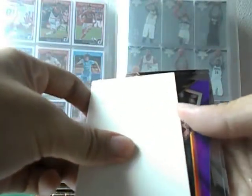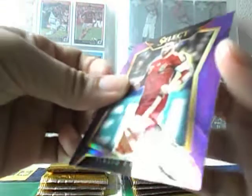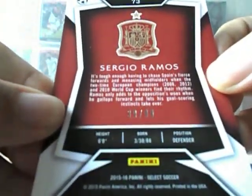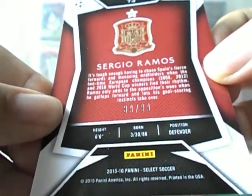So right away, I see a purple. Nice. This is Sergio Ramos purple. Should be numbered to 99. Yep. 39 of 99. First colored hit. The rest are your base.